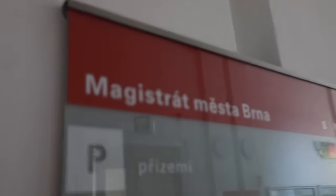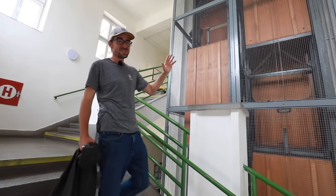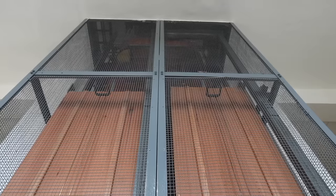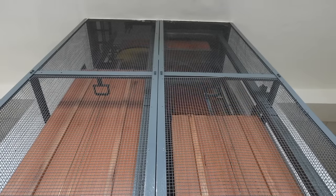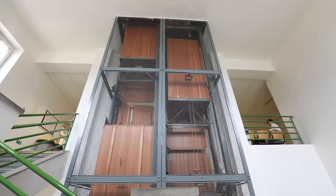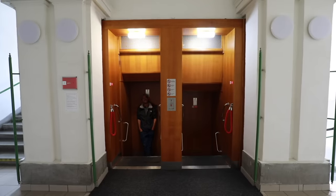There's one unique thing at the city hall in Brno, and that is you can actually see the elevator from the other side. So you can see how the cabins at the end do not flip upside down, but just sort of move. And it's the first time I'm actually seeing it from the other side, and it's really cool. Man, I just love this city, Brno.